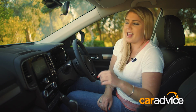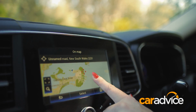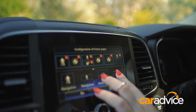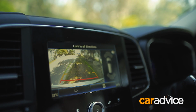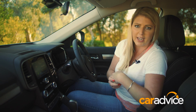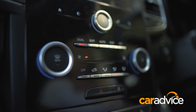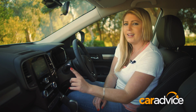The Koleos Zen has a 7-inch touchscreen that has Renault's R-Link 2 system that includes satellite navigation. The display is nice and clear, it works fast. One of the coolest things is that you can customise your home pages. It's got a rear view camera and rear parking sensors, and you can option a safety pack that adds blind spot monitoring, forward collision warning, autonomous emergency braking. That's $1,490. It's got dual zone climate control, and this layout is pretty clear and simple, lacking a bit of that French quirkiness that we've come to expect.